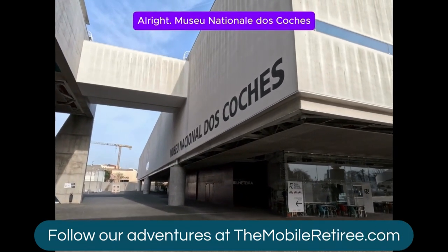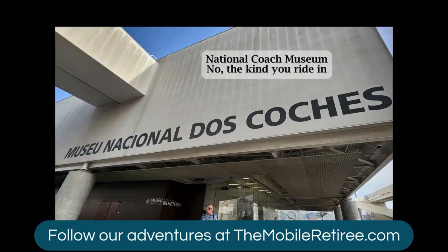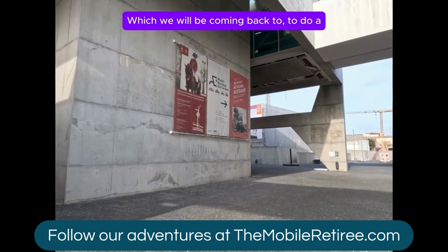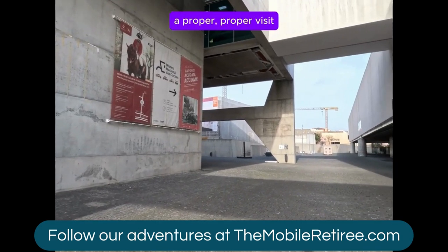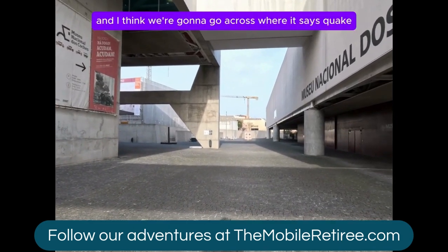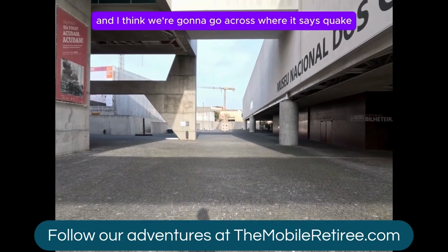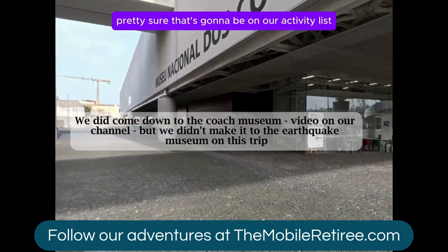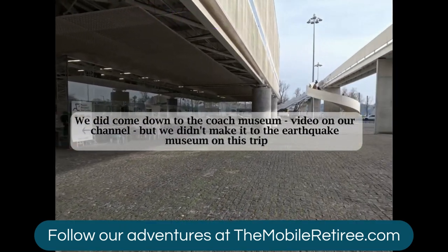Museu Nacional das Coches. Which we will be coming back to do a proper visit. And I think we're gonna go across where it says Quake there, the Earthquake Museum. Pretty sure that's gonna be on our activity list this week.